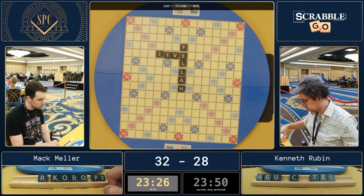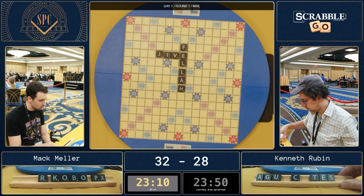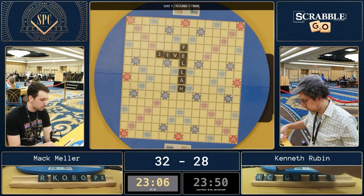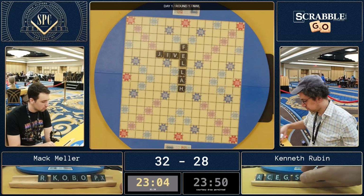I don't know about you, Mac, but I do have my own preferences, my own special favorite power tiles. And this is what they really are: the K, X, J, Q, Z. As much as we love these tiles because they give us so many points, we don't want to hold on to them for too long, because they can be detrimental to our chances of bingoing, or using all 7 tiles on our rack. Absolutely.